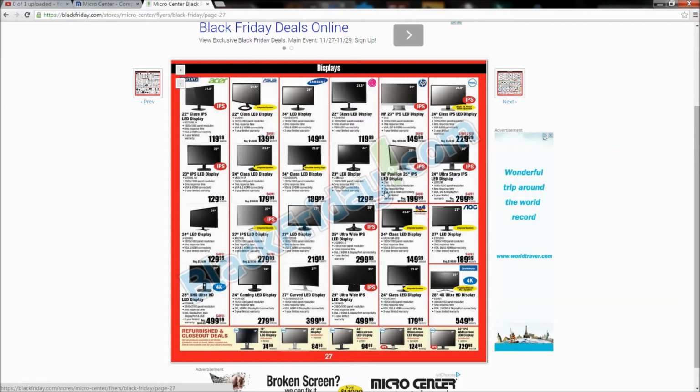If you had to ask me, if someone said what monitor should I buy, this is my first monitor buying, it would be probably right here. This one right here, 23-inch LED display. It's an IPS, 1080p. Okay, never mind. No, I wouldn't buy that. It would be this one. Sorry, guys. I'm trying to find the one with DVI. Okay, this one right here, 23-inch right here.